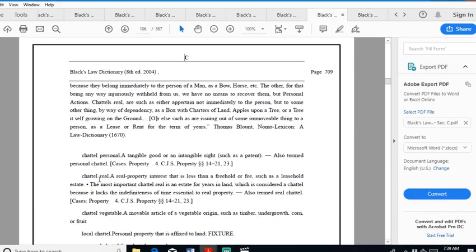Okay. Now, chattel paper. Now, it's in one of these statutes I'm going to show you. Chattel paper, a tangible good or intangible right. And all your birth certificates, all the documents that you ever create, they consider to be personal chattel or chattel personal. Personal chattel, okay? Or chattel personal.